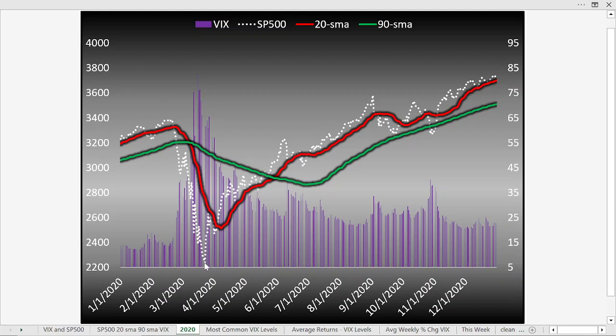Well, if you bought the stock market, the S&P 500, March 23rd, that was at 2237 on the S&P 500. Well, go forward 90 days, April, May, June. June 23rd, roughly, we saw the S&P 500 around 3,200. From 2,200 to 3,200, that's almost 40% roughly, 40% return on investment. So when you want to buy the stock market is when the VIX is up a lot.